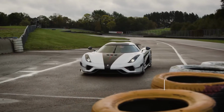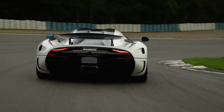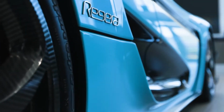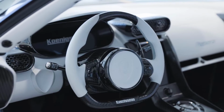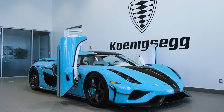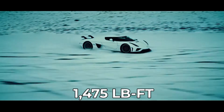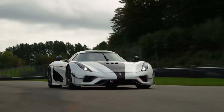The Koenigsegg brand continues to take center stage in a world where hypercars with thousands of horsepower and a price tag of $1 million appear to be released every other week. And now the company's most recent creation is the Regera, a hybrid hypercar without a gearbox. Despite its outrageous price tag of $1.89 million, limited production of only 80 units, and insane performance ratings of 1,489 horsepower and 1,475 pound-feet, the Regera breaks new ground and has the world in awe.